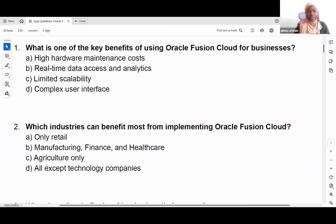Which industries can benefit most from implementing Oracle Fusion Cloud? Yeah, this one will be interesting, right? Let's see what people have to say about this one. A lot of people are saying option B. Okay, so maybe Emmanuel, can you help us out? Why B?